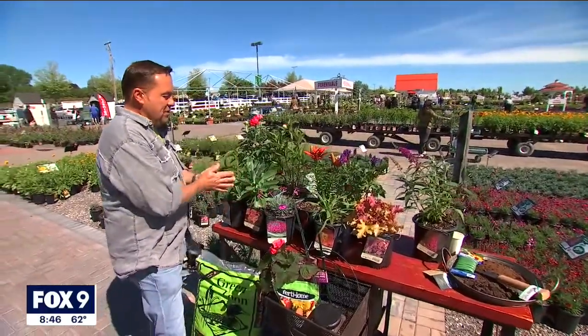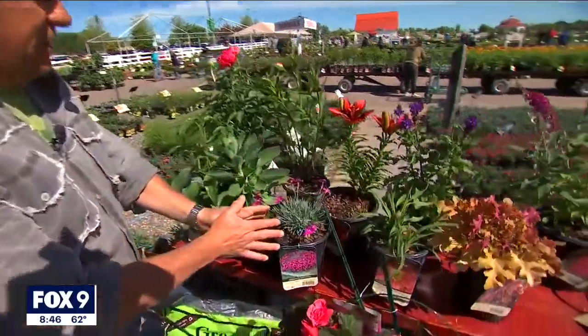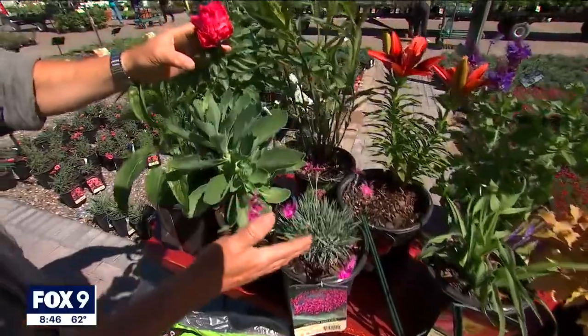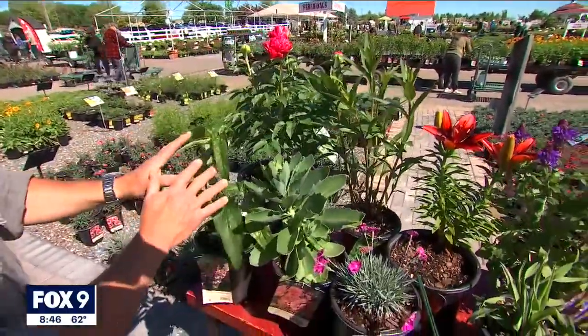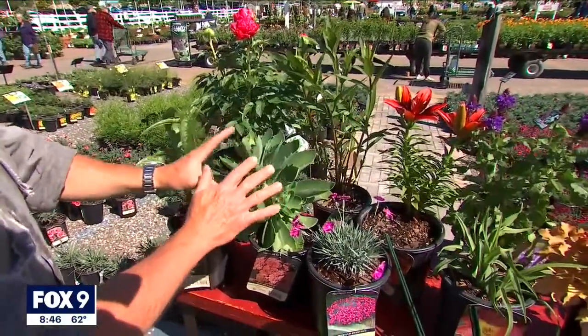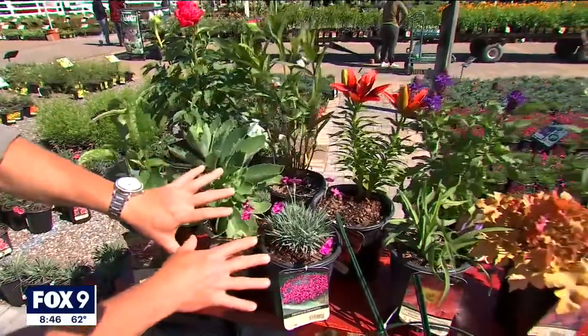The first thing, of course, is selection and knowing your site, whether it's sun, shade, things like that. And then, most importantly, selection. The best thing to do to have season-long color is pick those that bloom at different times of the year, like this little dianthus here, and also peonies. They are spring bloomers. Echinacea, like this coneflower here, is a summer bloomer. Sedums are fall bloomers. So what you want to do is have a continual bloom cycle in the garden.